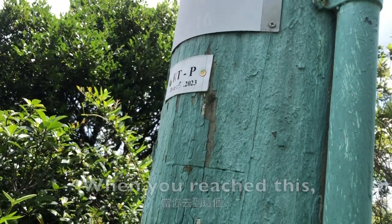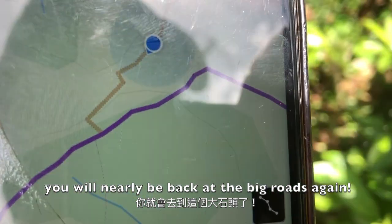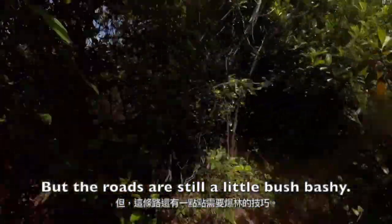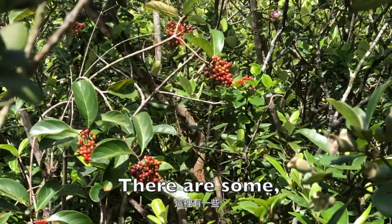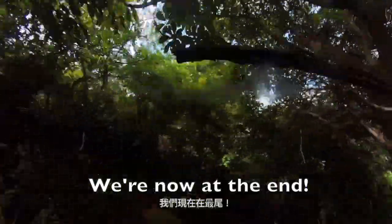Oh my gosh, when you reach this RTP light post, you will be back at the big roads again. Where you can see a silver ribbon, but the roads are still a little bush-bashy. Woo! There are some grapes here. We need to go here. And we're now at the end!